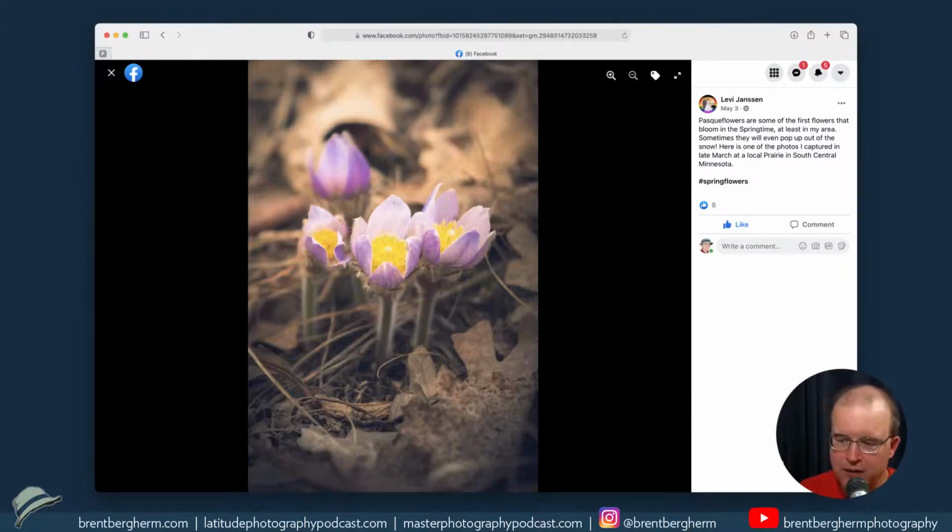And even, again, those items in the foreground, the fact that we have that detail there, it tells the whole story. And that's, I think, what's really important and really interesting with this image.